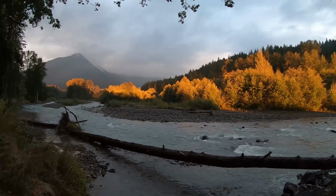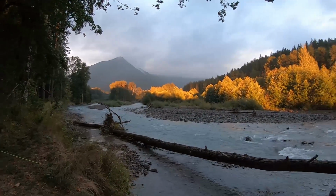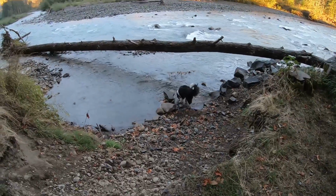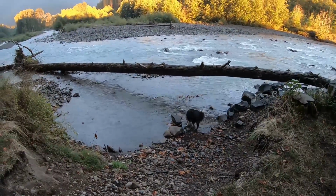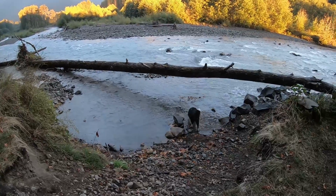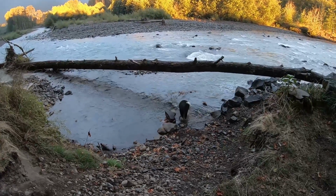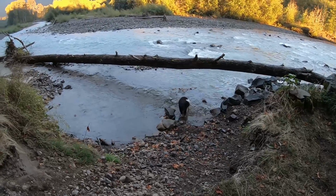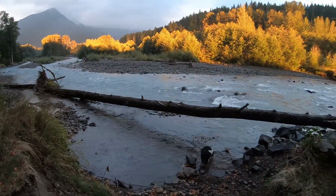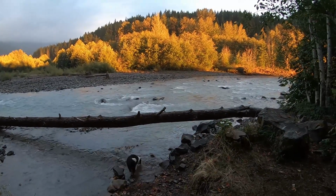Almost bedtime. Of course, for me, as soon as it's dark, it's bedtime, but the dog's going for his drink. Yeah, I'm glad I didn't bring the tent. I wouldn't let him in. Constantly getting himself wet. Beautiful though. Absolutely beautiful.